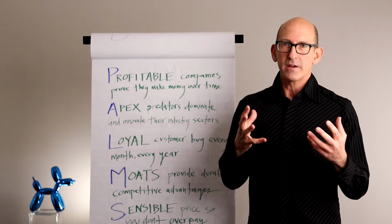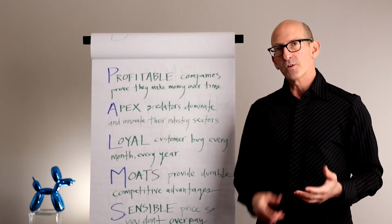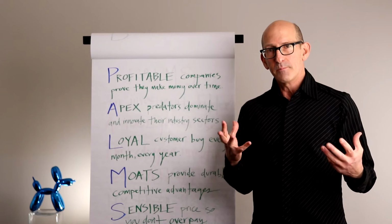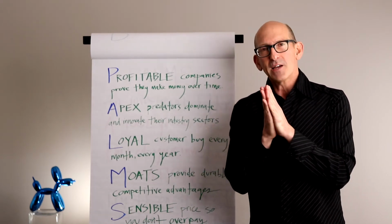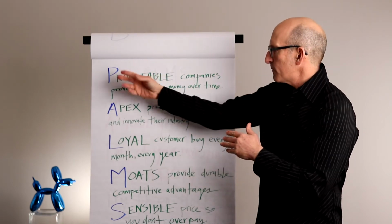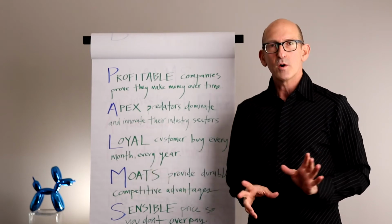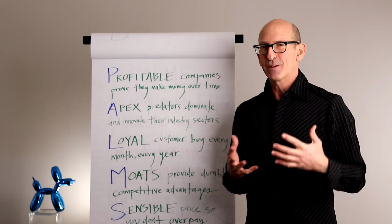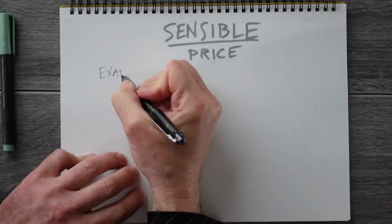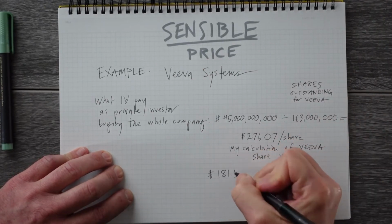and only buy the stock if it passes these 4 filters, but also is available at a sensible price. And I have found that sometimes you'll find companies that are profitable, apex predators, loyal customers, and have moats, but the prices are really high. And that makes sense because these companies are so amazing and powerful that people are willing to pay really high prices for them. But this doesn't mean that they never become cheap.